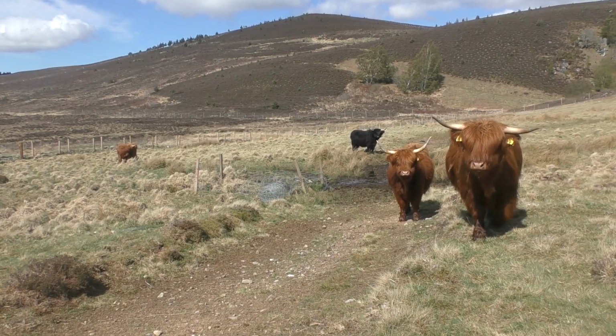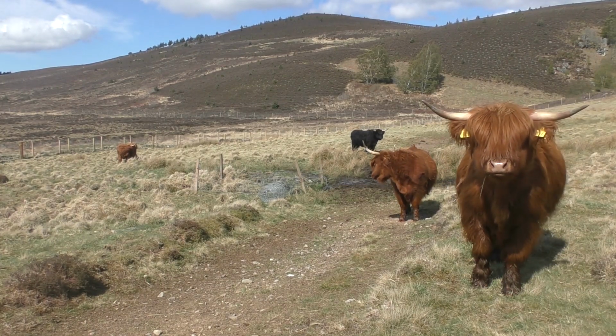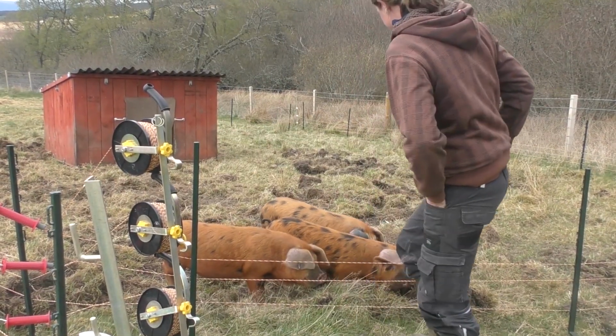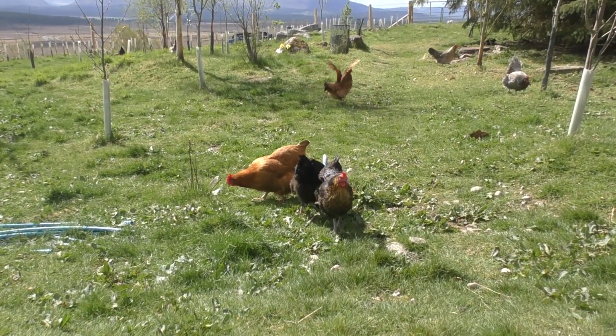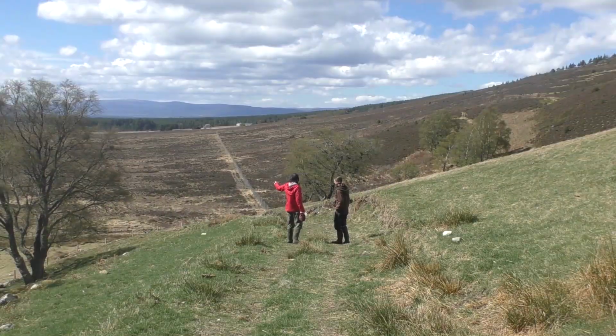Our approach at Lynbreck really is to take the guide of nature to build our farm business. So our farm business is all based on diversity, so it's based on having a range of different animals that are suited to our farm and our climate. So we have Highland cattle, we have Jacob sheep, we have our rare breed Oxford Sandy and Black pigs, we have a whole collection of hens, and we have dark bees as well, which is a type of native bee to this area.